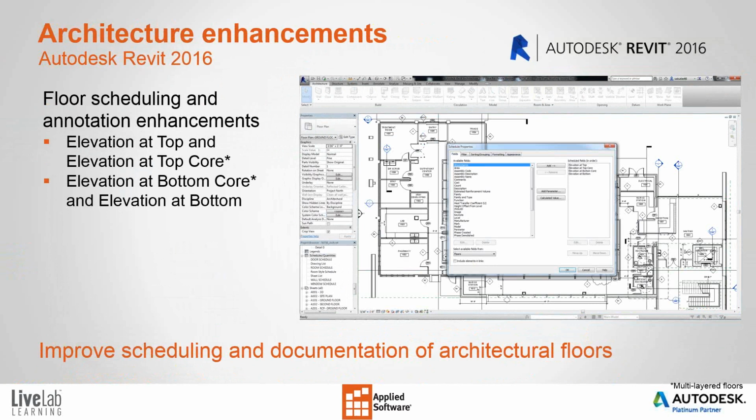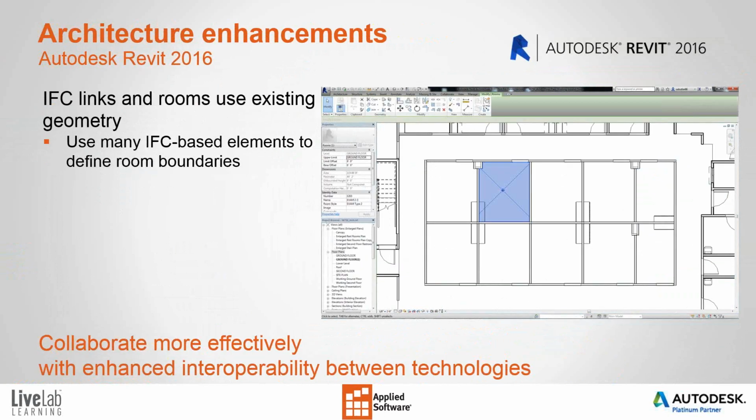The only stipulation for this is that we have to have a floor that's a structural floor, and all that means is if you create a floor, over in the properties there's a checkbox that you can check to tell it that that's a structural floor, and as long as it's a structural floor, then we can use these new parameters. If it's not a structural floor, these new parameters won't be there, but it's nice that we can now create a schedule that includes that.